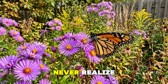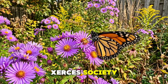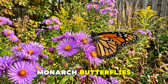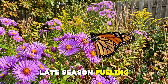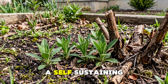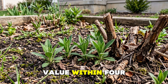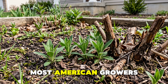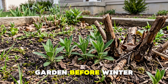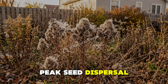What most growers never realize, New England aster is documented by the Xerces Society as one of the top 3 native plants for supporting migrating monarch butterflies during their critical late-season fueling window before Gulf crossing. One $8 plant reseeds into a self-sustaining colony worth over $210 in nursery replacement value within 4 seasons. Most American growers cut New England aster back in late September to tidy the garden before winter, eliminating every seed head at the exact moment peak seed dispersal begins.